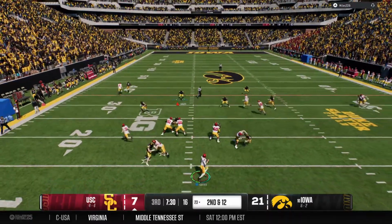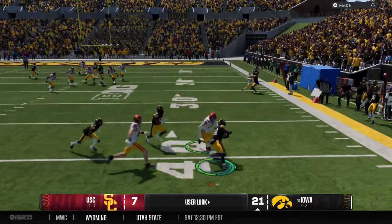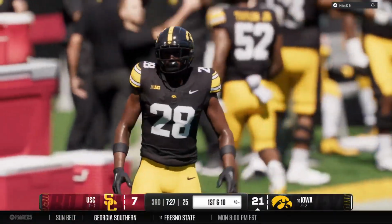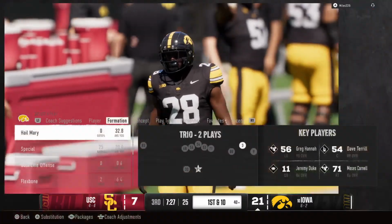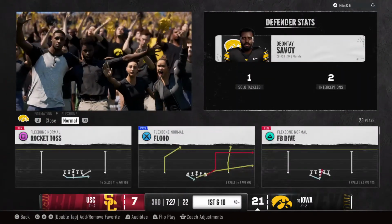After getting knocked back to open this drive, it's 2nd and 12. He's looking to throw. Fires to the wideout. And he is finding wide-open defenders all over the field. His 3rd interception of the day. Would have loved to have gotten a big return out of that one, but they'll take it first down at the 40.